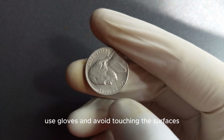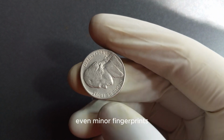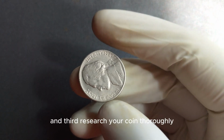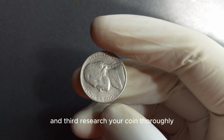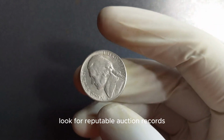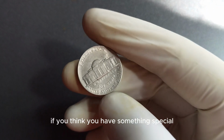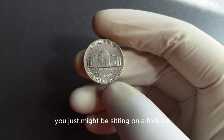Use gloves and avoid touching the surfaces. Even minor fingerprints or scratches can lower its value significantly. And third, research your coin thoroughly. Look for reputable auction records and consult trusted grading services. If you think you have something special, you just might be sitting on a fortune.